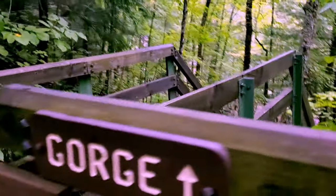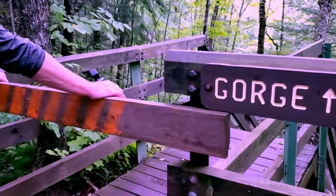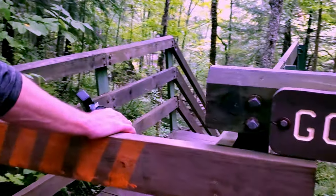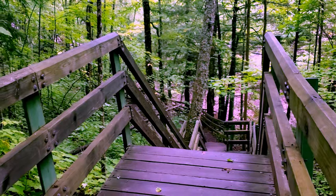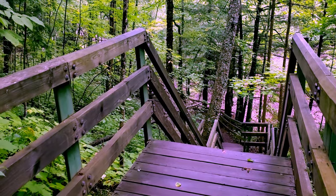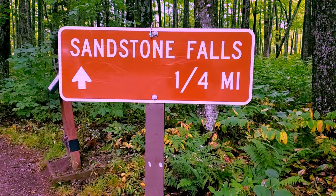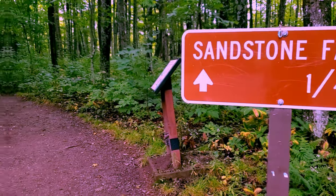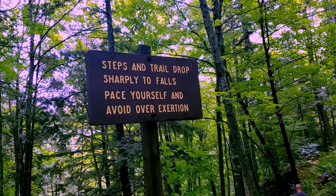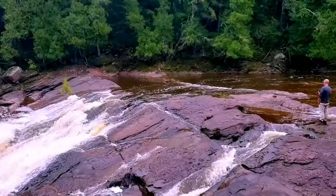So Gorge Falls looks like it doesn't want us to go down. But if you're ever here and you choose to do Gorge Falls, just know it's close to the parking lot, but there's quite a bit of stairs. Just when I thought we were gonna have an easy waterfall.